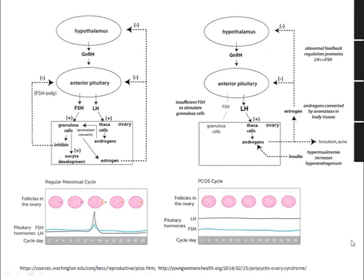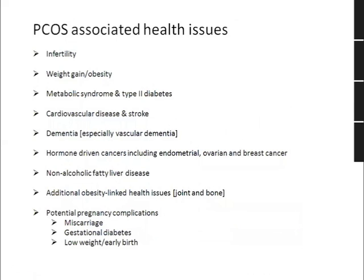So generally, PCOS women either do not ovulate or have very infrequent ovulation. So obviously fertility is going to be a prime issue here, as we can see on our next slide, when we're looking at our associated health issues. Like I said in the introduction, we think of PCOS primarily as this issue with infertility. But actually, there's a whole mesh of other issues that we can see here.